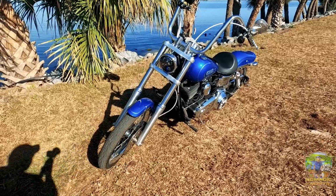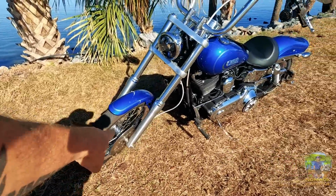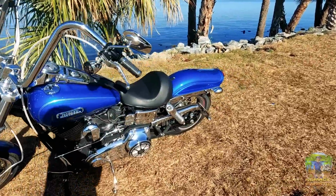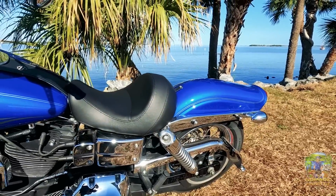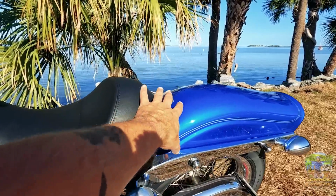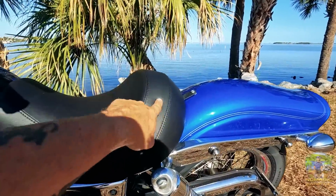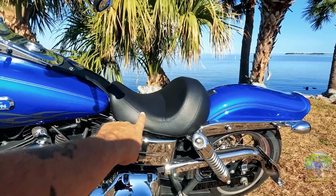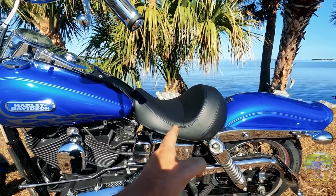So I'm going to show you what I've already changed and modified from factory. Well, first of all, I didn't care about the condition of the tires. We went with brand new OEM Harley tires, so new rubber, front and back, that way I know. Also, this particular bike had a huge two-up seat back here, and your butt was back here with a passenger seat behind. This is a Harley-Davidson OEM Super Reach extended solo seat, so it brings me much closer.